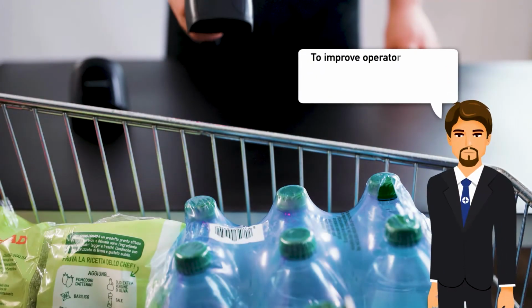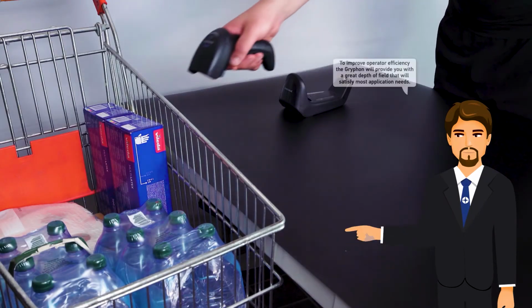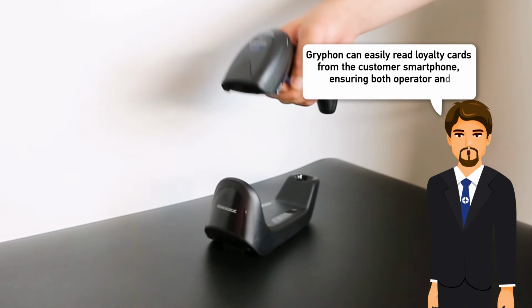To improve operator efficiency, the Gryphon will provide you with a great depth of field that will satisfy most application needs. Gryphon can easily read loyalty cards from the customer smartphone, ensuring both operator and customer safety.